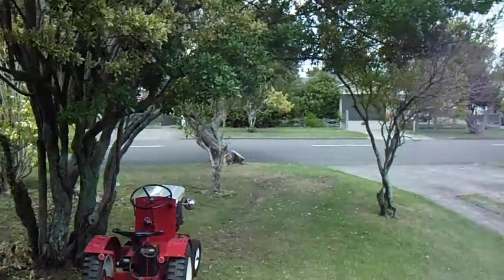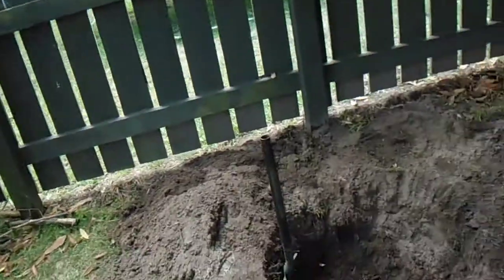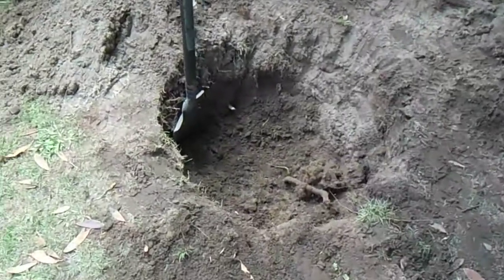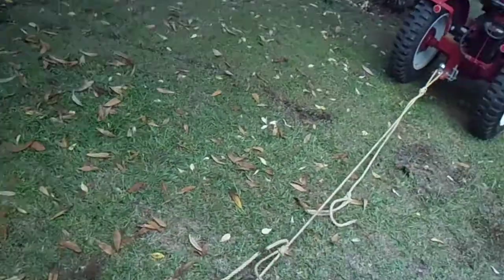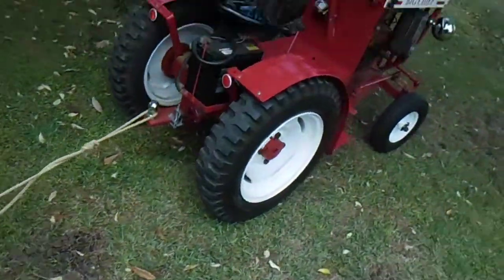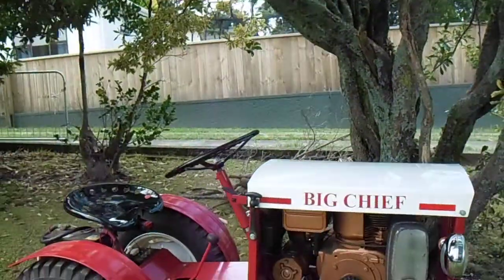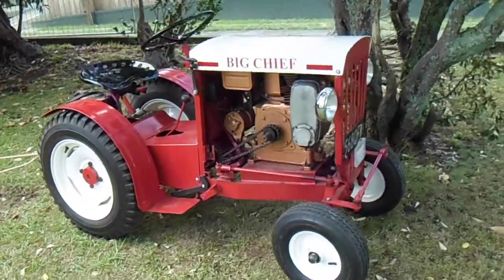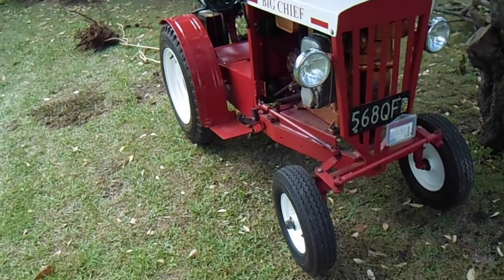I live in town, there's houses and stuff all around. It's not like I can get big agricultural machinery in here to do it. Could have got a stump grinder guy in to do it, but he probably would have laughed at such a small stump. Probably could have just dug around it and chainsawed it off, to be honest, but hey, where's the fun in that? Got this old machine, old Big Chief, born in 1960, not doing too bad for its age, eh? To still be able to work, show what it was made for.